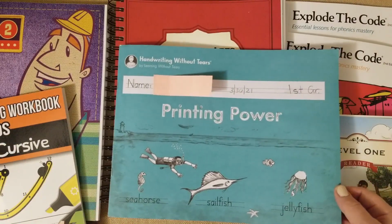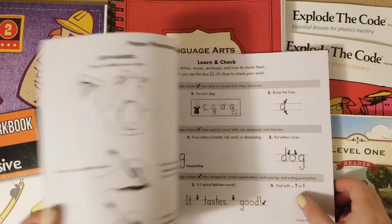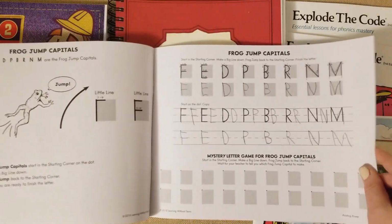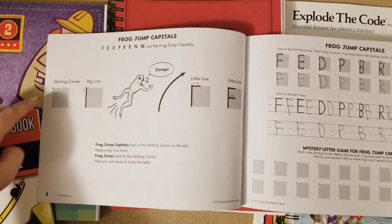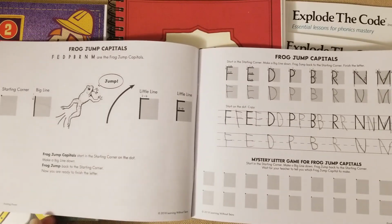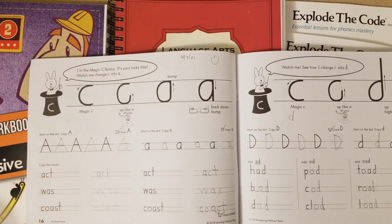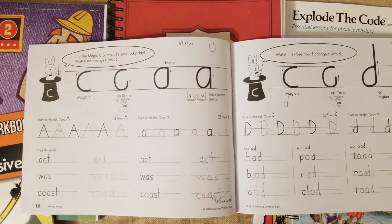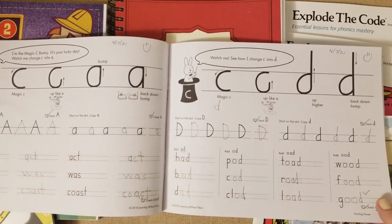This is another book that we're going to be using probably before we go into cursive. Printing Power. We have used it for the beginning of April and the end of March, and I love the fact that it shows you how to write some of the letters. You start at this corner, you go down, and then you do a jump and you do a line up at the top and then another little line, and then they used a little frog to illustrate that, which I thought was very clever. I have this magic C bunny, and I love the fact that it shows how to do the magic C and how it can go up and bump up to the line and come back down to make a lowercase a, and then it goes into making the D the same exact way with a magic C.